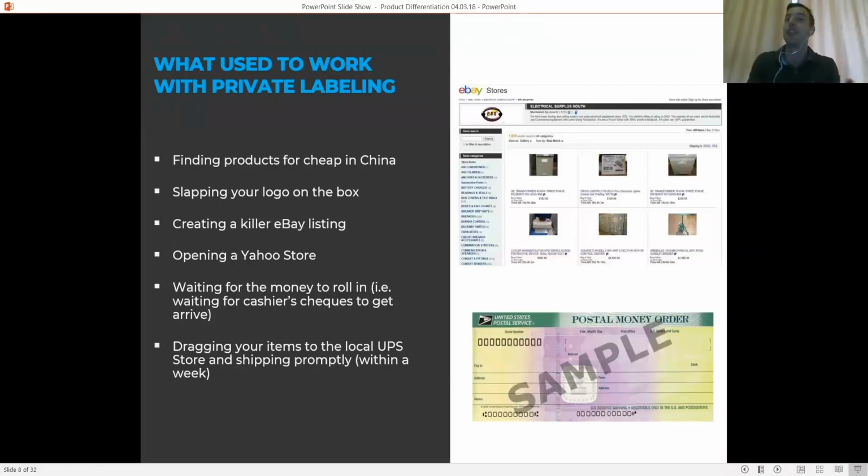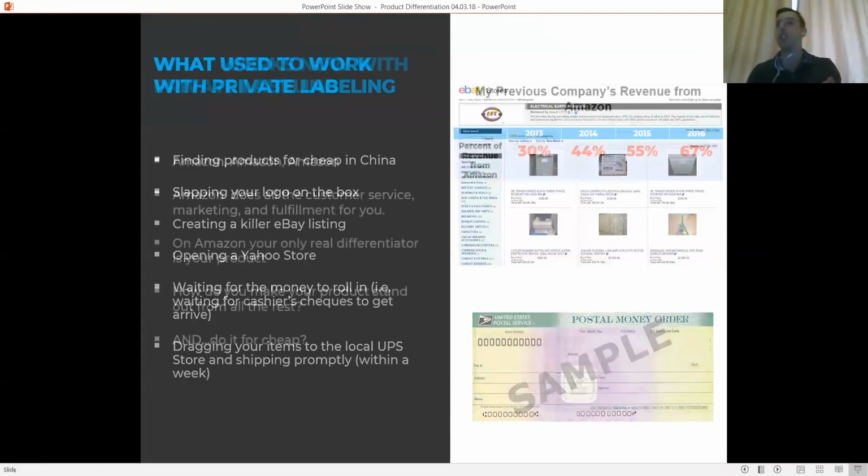Finding the product in China was the hard thing, and all the other stuff that went with marketing that product. Doing an eBay listing is a lot harder than doing an Amazon listing. And then you'd wait for the money to roll in, and literally you would wait for cashier's checks to arrive in the mail, and then you would drag yourself down to the local UPS store, or in my case, a Canada Post store, and ship the item. Selling stuff was a lot harder back then in a lot of ways, but Amazon's really changed.